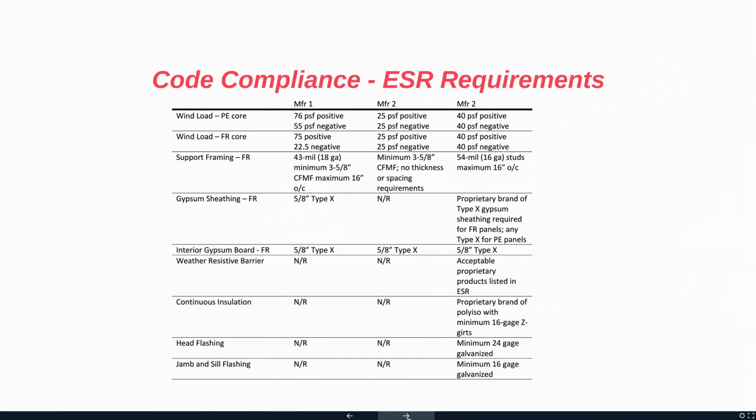But anyway, the lesson is, or the concept is, we really do need to read these ESRs, because if you're doing a tall building, that one manufacturer may not be appropriate. Yeah, because you get to a corner condition and that 25 PSF can be exceeded pretty quickly.